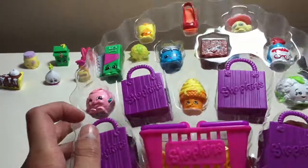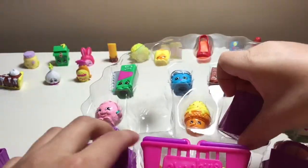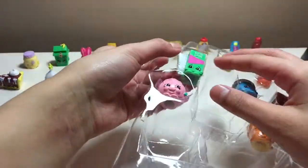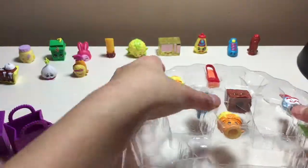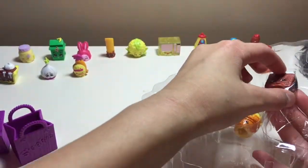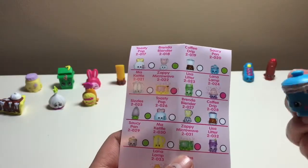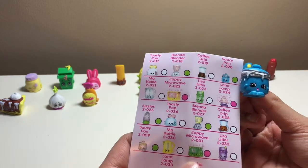Now I'm just gonna take out the plastic. Now I'm just gonna take out the purple bags first, and then after that, I'll take out the Shopkins. So first we have the Saucy Pan, that is rare in blue and silver.